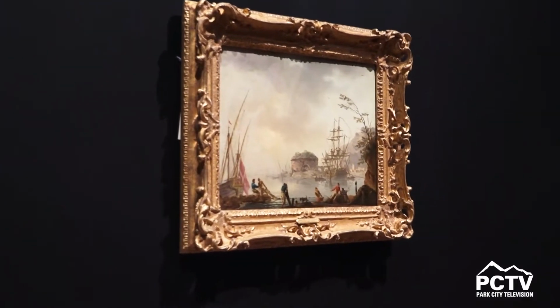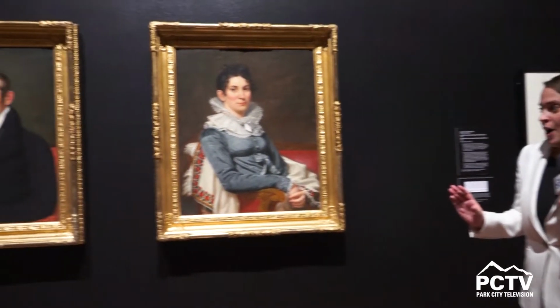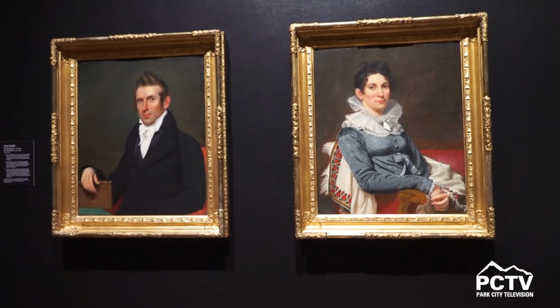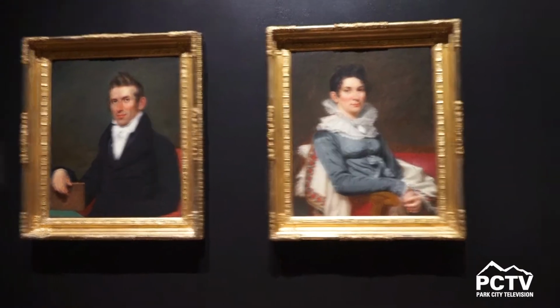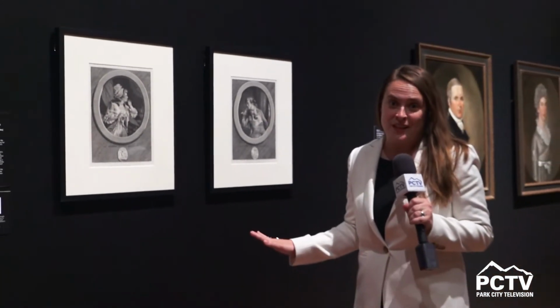So this particular pair really have not been on view in quite some time. There's a lot of research that went into presenting them now, and in fact their names changed, and we were able to identify a precise date. So we're really researching the collection very thoroughly. And then these two works are new additions.